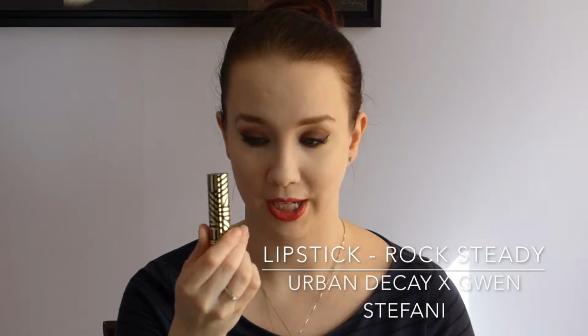The last lipstick I have here is the Urban Decay and Gwen Stefani lipstick in the shade Rocksteady, and this is a darker shade than the other ones, so I had switched up a little bit. So we'll give that a little swatch here. It's more of a wineish color, but still in the raspberry family.